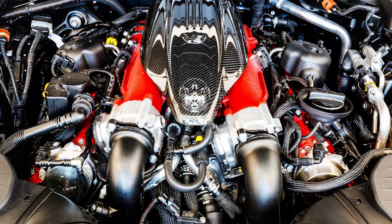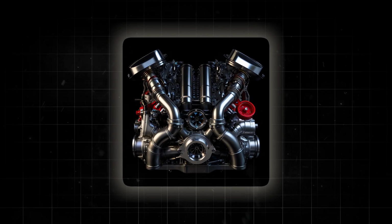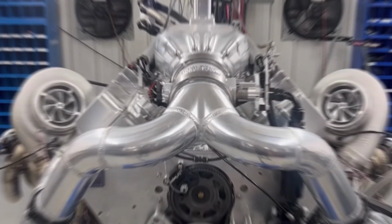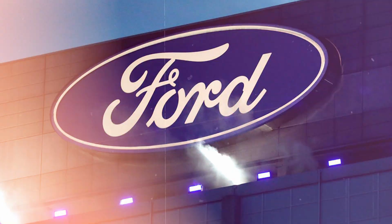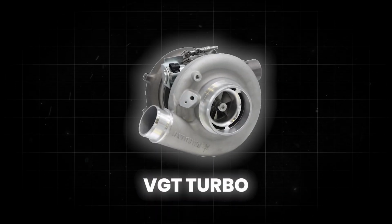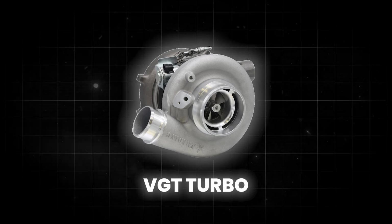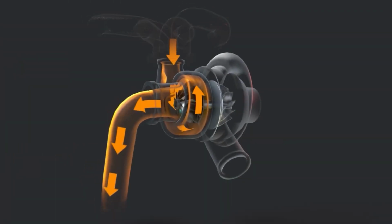Sure, twin-turbo setups have been done before, but Ford's new system is on a new level of complexity that could make your head spin. It might seem like a risky move, especially for a company grappling with quality control issues, but here's how it works, and trust me, it's intricate. Ford's latest twin-turbo technology, dubbed VGT turbos, alters the engine's intake valve timing to create a Miller combustion cycle.